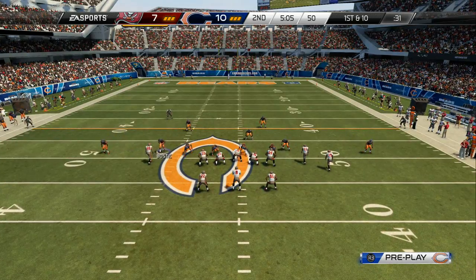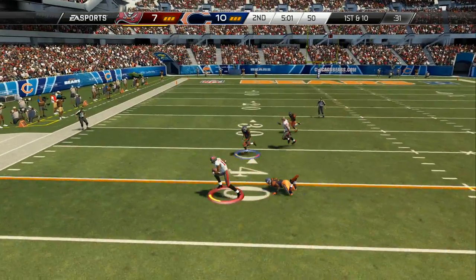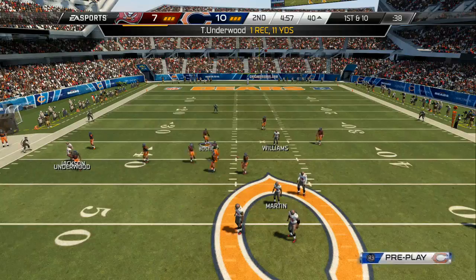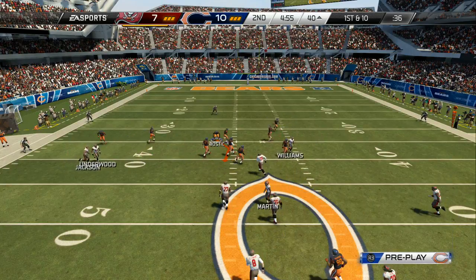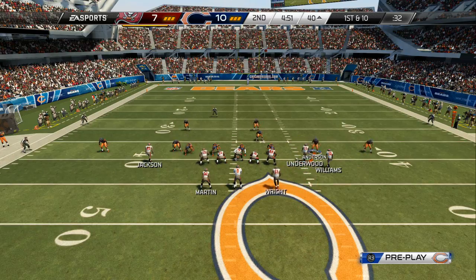Wright's a tight end, but now shifted into the backfield. And complete. Muscles through the defender. Good job that time by the quarterback. Man-to-man coverage down the field. When you see it, you've got to be accurate with the football. He was that time, and that's why we got the completion.